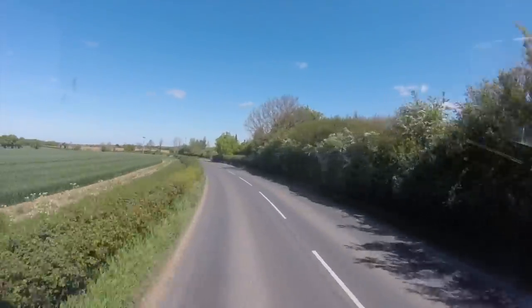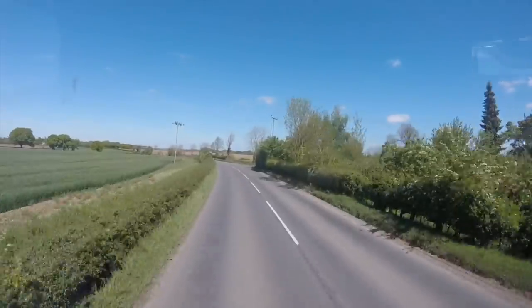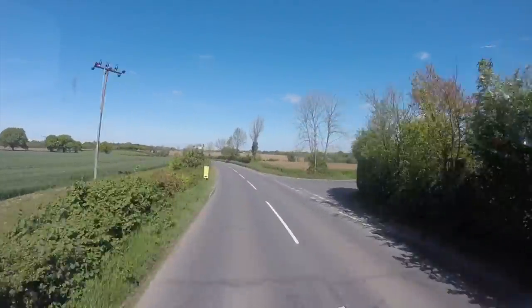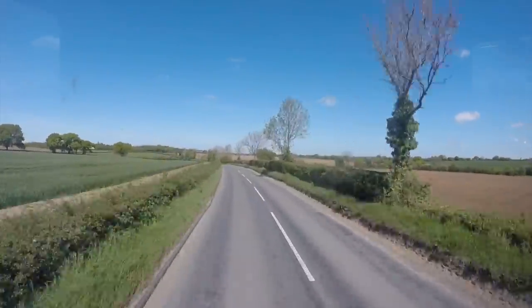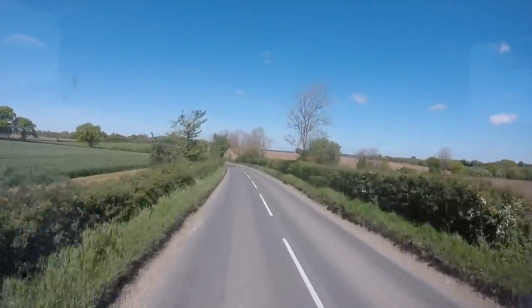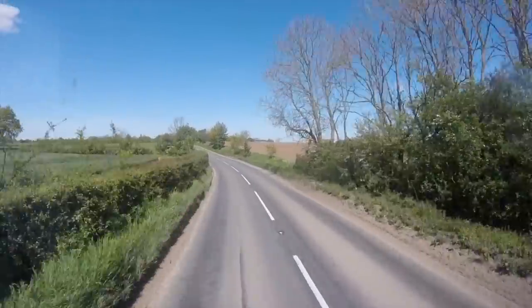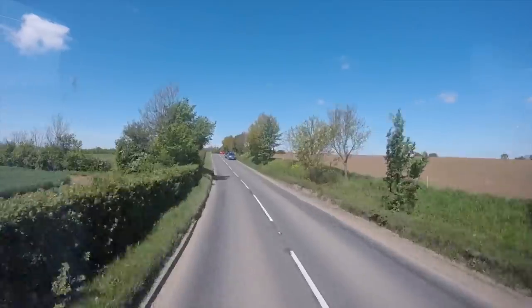So that's the trailer dropped, and me now heading back through the Suffolk countryside back to the yard. I don't know, until I actually get this back on the computer, if it actually managed to record any of Calais. The battery seemed to have flattened itself again somehow. Maybe I left the camera on, I don't know.